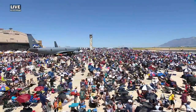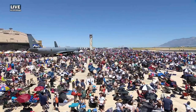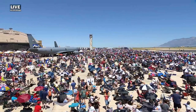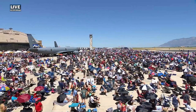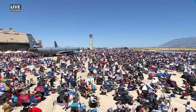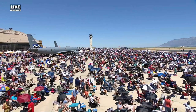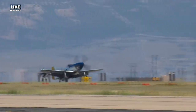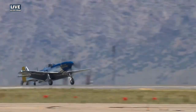And then here comes the P-51, other escort aircraft. But nobody did it as good as the P-51. The same type of aircraft flown by the Tuskegee Airmen, the Red Tail Squadron, of African-American pilots who fought on two fronts. They fought fascism and racism, and they excelled. They were exemplary, and we honor them each and every day.